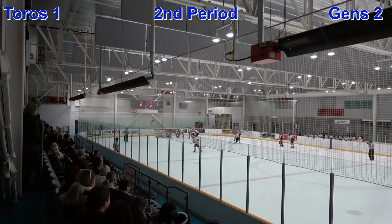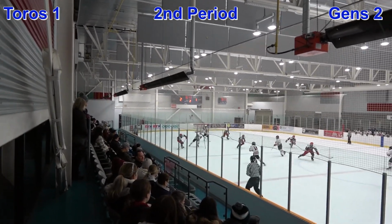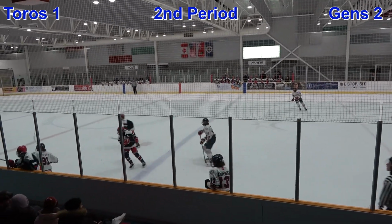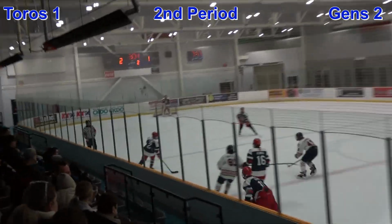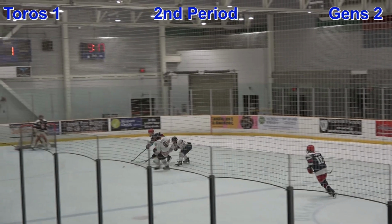Quick shot is getting blocked from in behind the goal. Picking it up there for Toros out of their own end. A lead pass is almost broken up there, and now brought in the zone by Antoniak. Simon Smith through center, drops it back to the line. Over here to the side for Simon Smith.